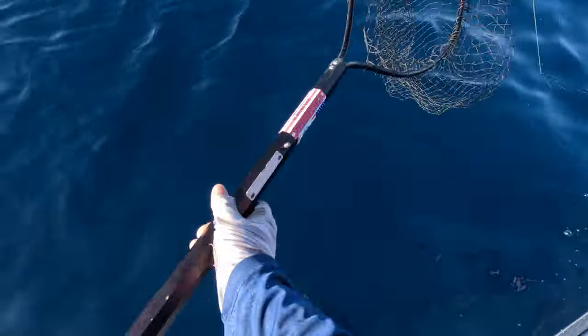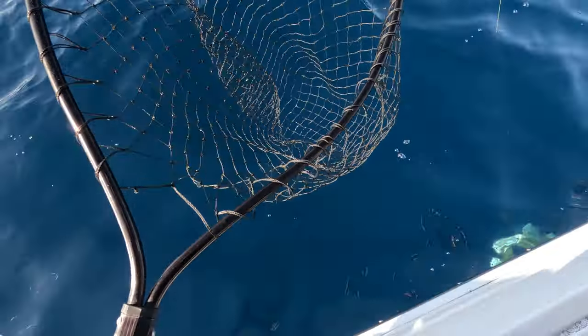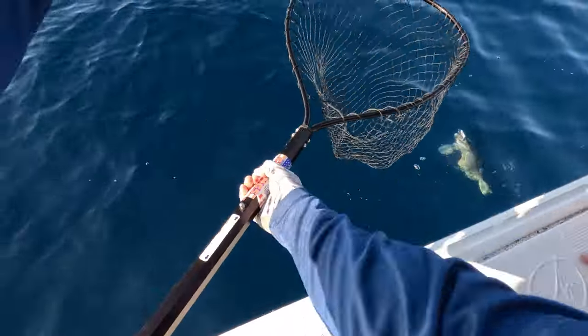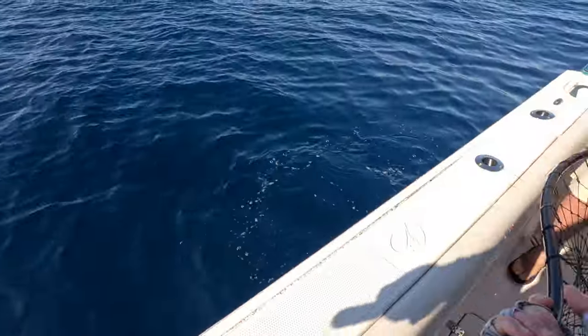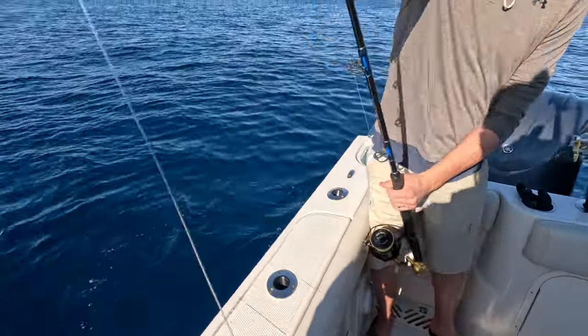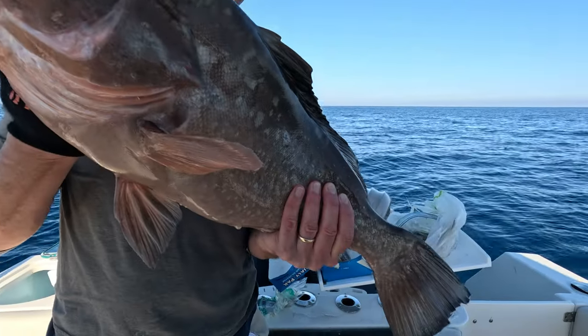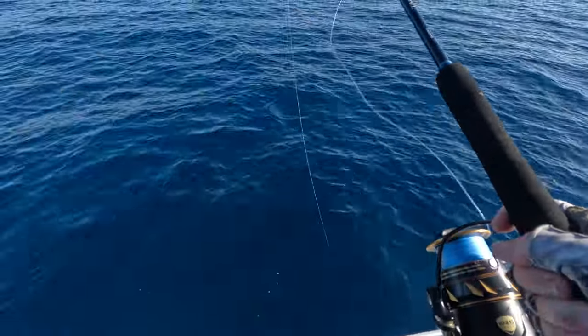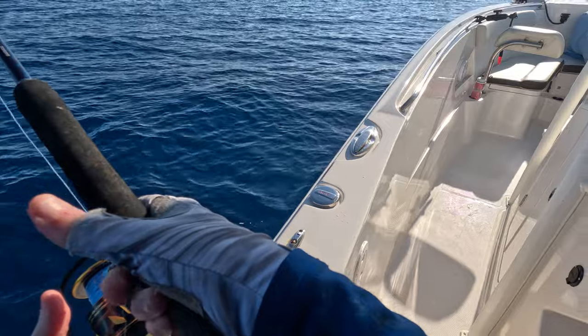Swim over. He's coming. Nice, nice red grouper. Oh yeah. This is a nice size one. Wow. That's a big one. Nice job. 100% there's fish there. Get on the bottom and then wait for a bite.